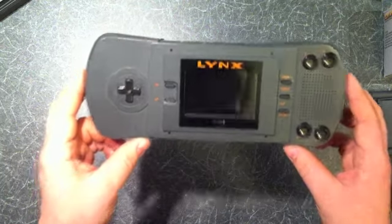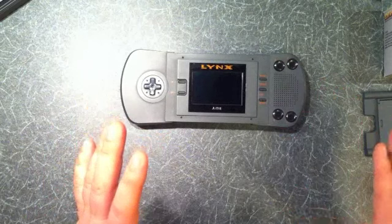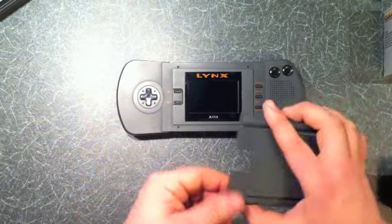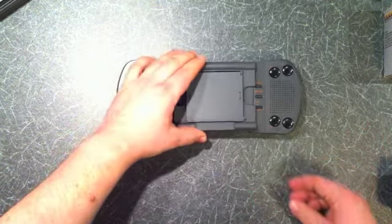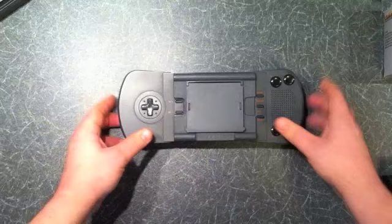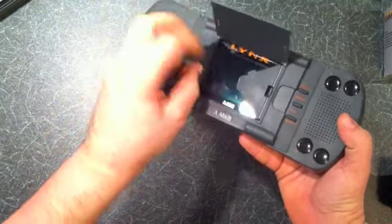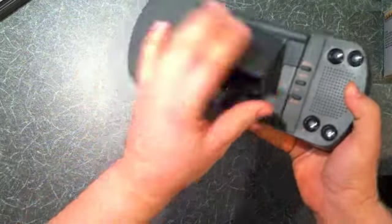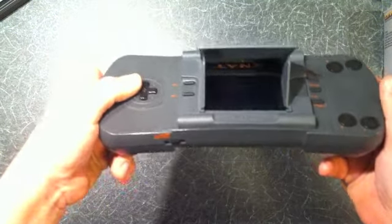Another downfall of the Lynx is the fact that if you take this thing outside, you just cannot see the screen at all. So you know you've got a real problem with that when they actually design a semi-solution, which is this. This beauty just clicks in place, and then we have the amazing Atari Lynx Sun Visor, which, as you can see, is totally awful.